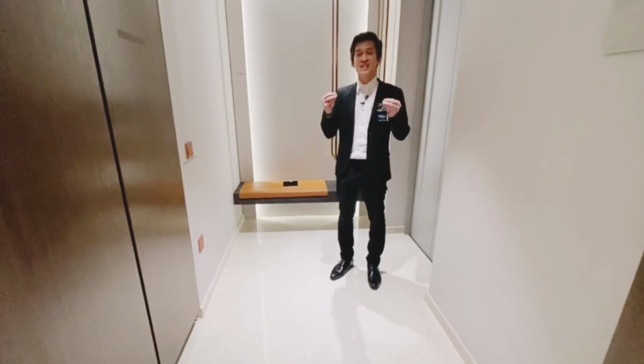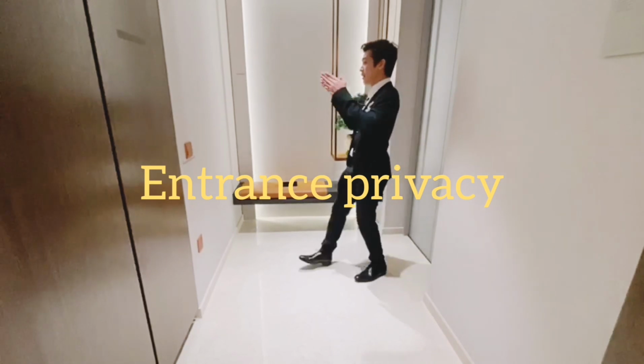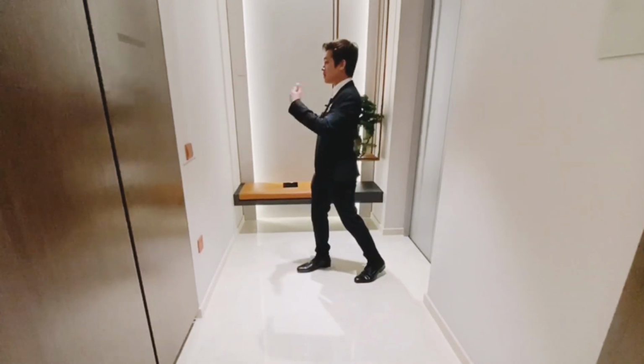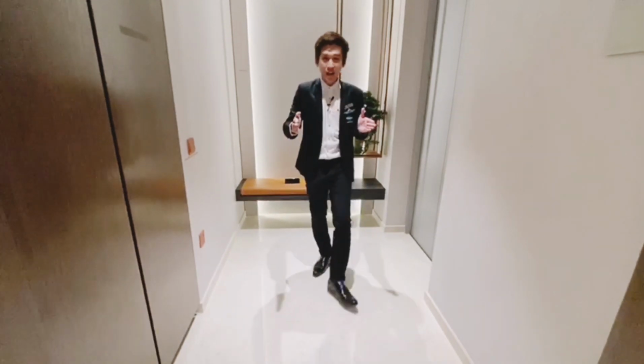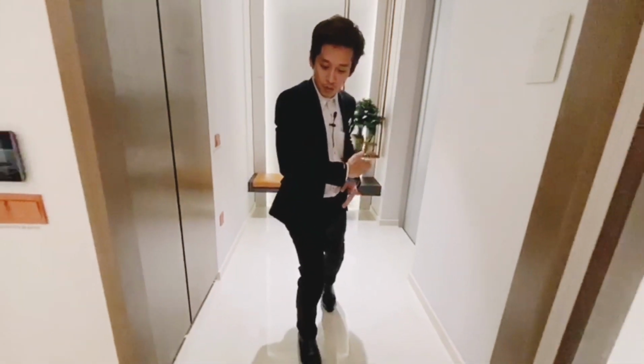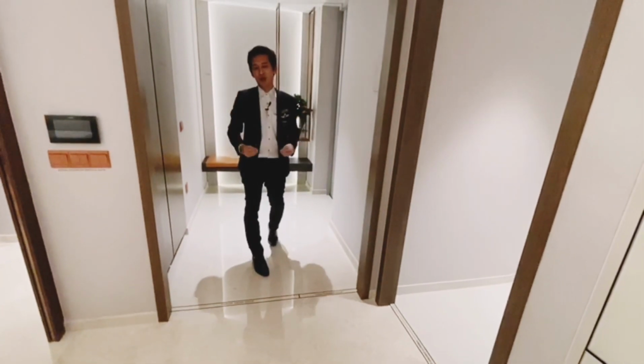Privacy is the first thing I felt when I come out in this private lift. The lift door opens, and there is a private wall that enables me not to see beyond into my living space unless I turn into this door, a proper swing door that gives me the privacy that everyone requires.